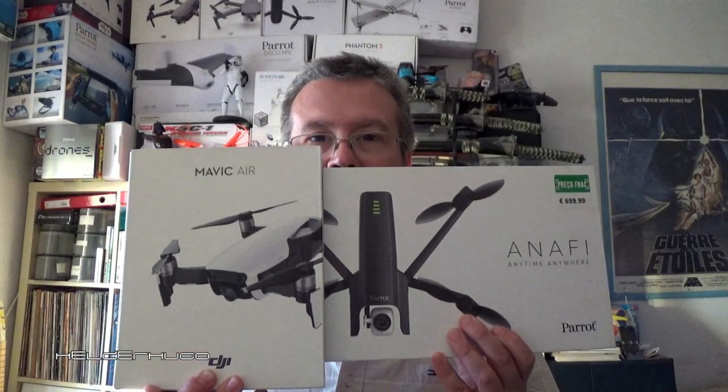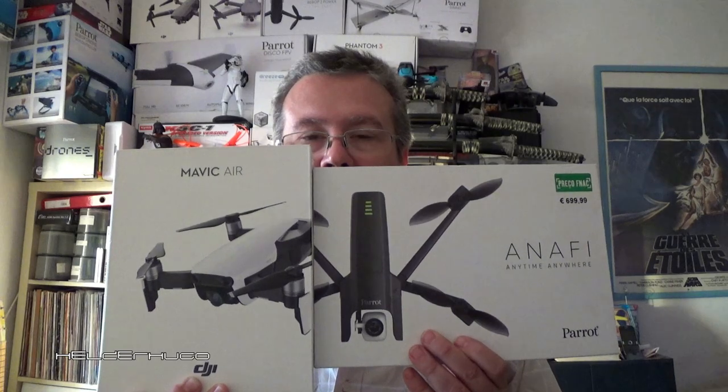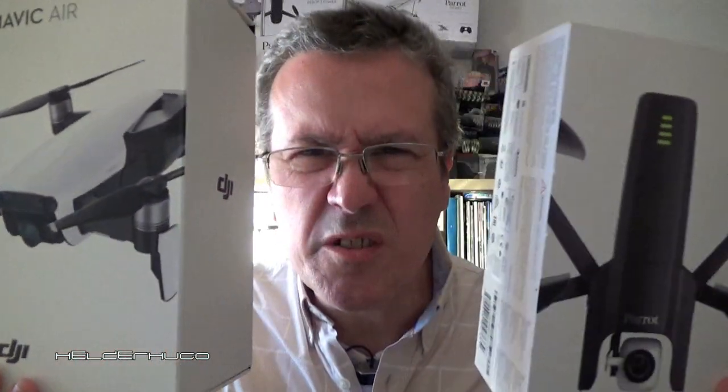I think the best is the Mavic 2 Pro or Zoom. It's the best drone on the market, foldable drone. And the Mavic Pro. Then these two. Which one is the best? I don't know.